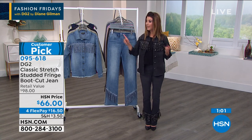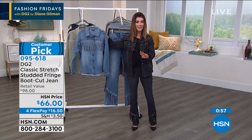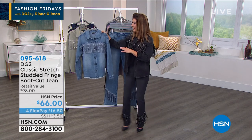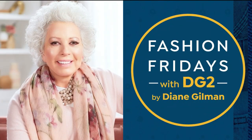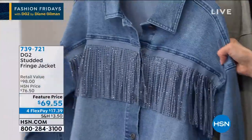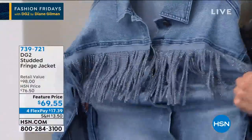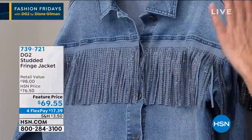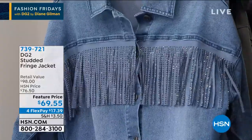And then today is the day if you want to put them together, because our Friday features, which always kick off our 9 p.m. hour on Fridays with Diane, a lot of times they're a very special limited edition opportunity buy. A lot of her items do not get repeated. That's why they're highly collectible. If you do want the matching fringe jacket, it's $69.55. It's amazing. You're going to absolutely love it. You're going to be so glad that you purchased it here tonight.